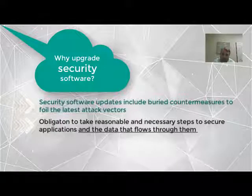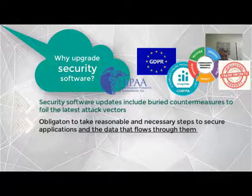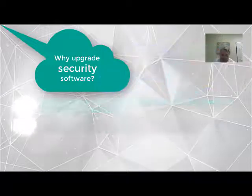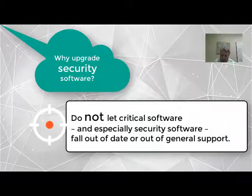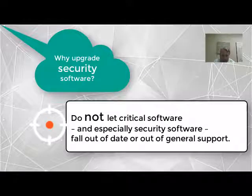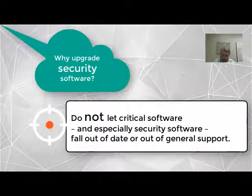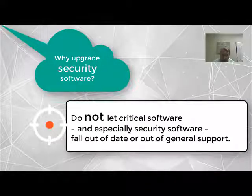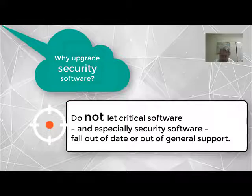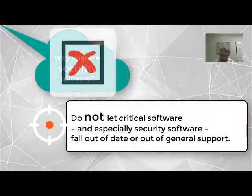It's simply fundamental. Whether you're tracking HIPAA, GDPR, COPPA, NIST, or Defend Trade Secrets Act, that principle is do not let your critical software, and especially your security software, fall out of date or out of general support. Bad guys know the gaps that get plugged with every update, and they exploit those gaps every time they find an app or an enterprise that has fallen behind. Auditors, consumers, capital markets have no tolerance for companies that cannot be bothered to keep their systems up to date.